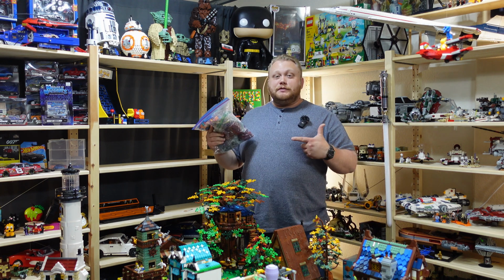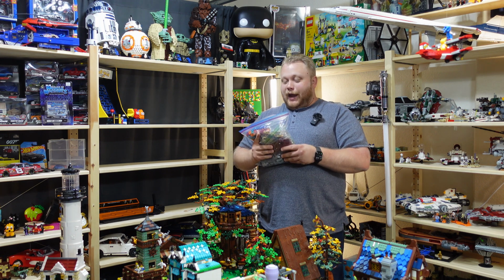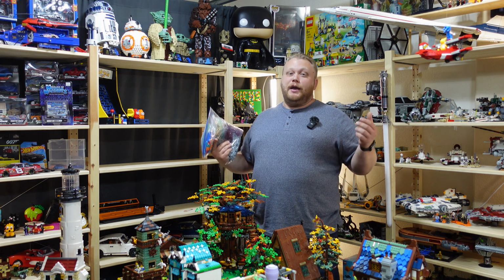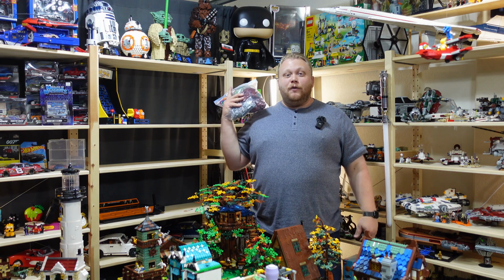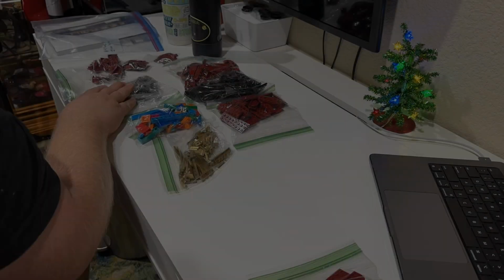So this was a used set from Bricks and Minifigs. I got a pretty good, okay deal on it, about $80. It was missing a couple cents worth of parts, and it came dirty and a little broken, but it's already cleaned, sorted, and now let's go ahead, let's go into a speed build and a quick review of this set.